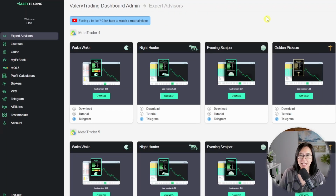This is the user dashboard that all users get when they buy the Evening Scalper Pro, and there is also a dedicated Telegram channel for this Expert Advisor, as there is with all Valery's other Expert Advisors, and I do recommend you join that, because sometimes Valery does turn off her EAs during high impact news, and I want to have similar results to her, so I keep an eye out for that when she does turn off her EAs.